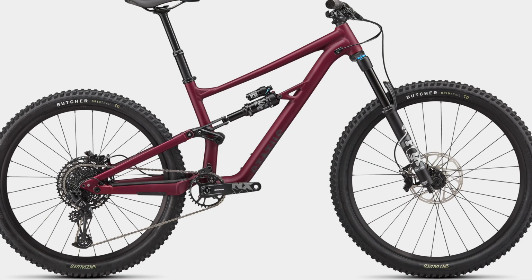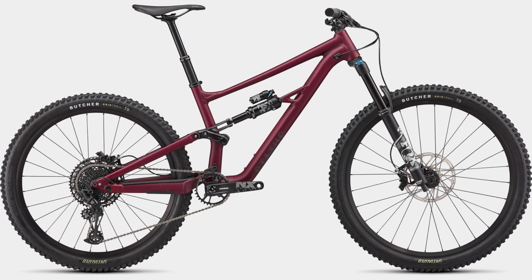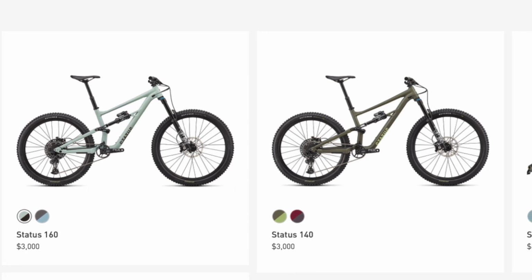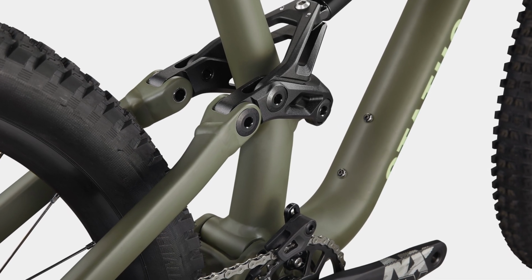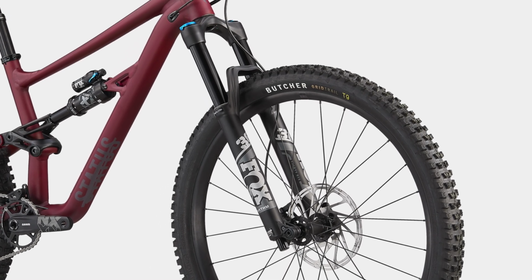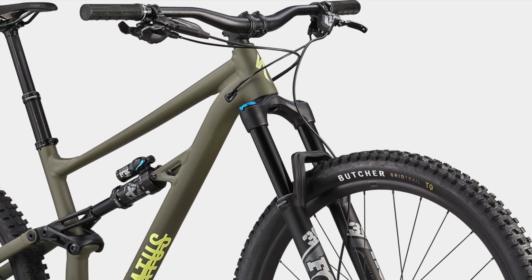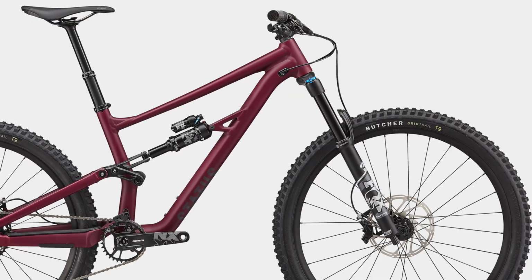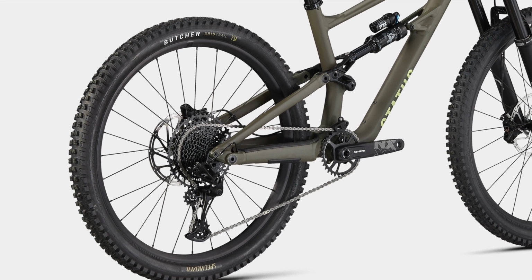Last up is the Specialized Status 140, which is an aggressive aluminum mullet bike with 140mm of travel. The 140 is the shorter travel model in the Status lineup, with the longer travel being the Status 160, and they both retail for $3,000. The Status comes with a SRAM NX 12-speed drivetrain with a 50-tooth cassette, a Fox Float 36 Rhythm fork with 140mm of travel, a Fox Float X Performance shock, internal routing, SRAM Code R brakes, and Specialized wheels with Butcher tires. The Status has a very slack 63.7 degree head angle, 426mm chainstays, and a lifetime frame warranty for the original owner.